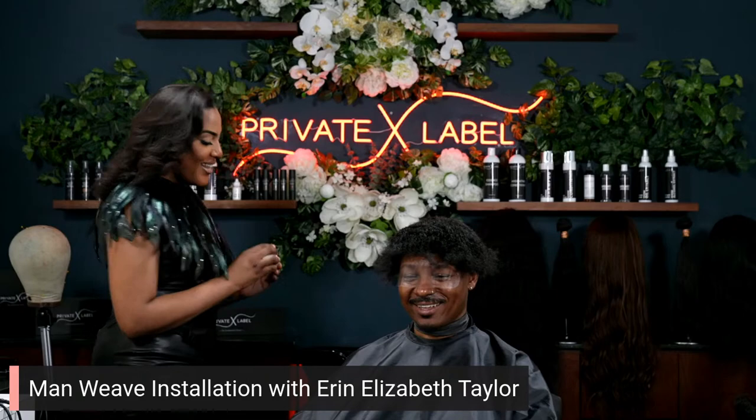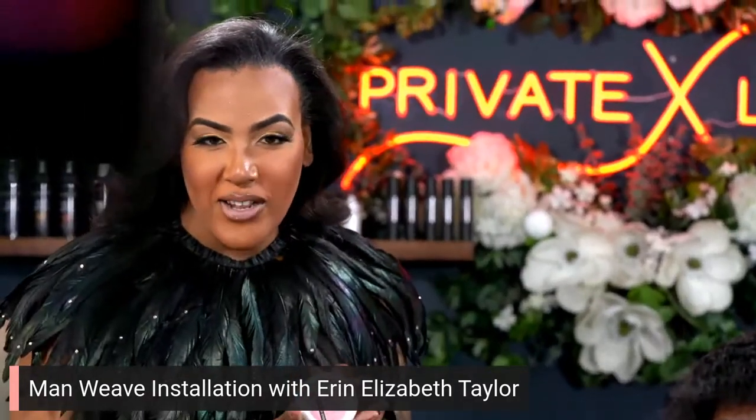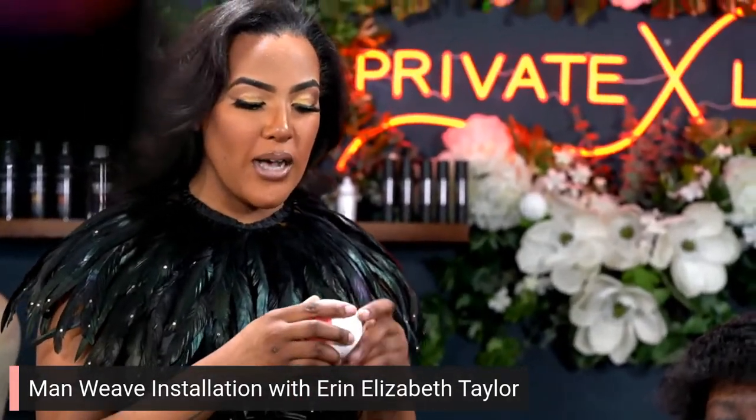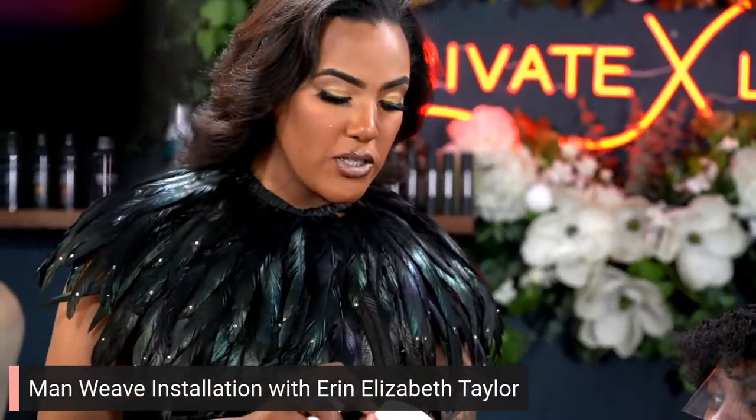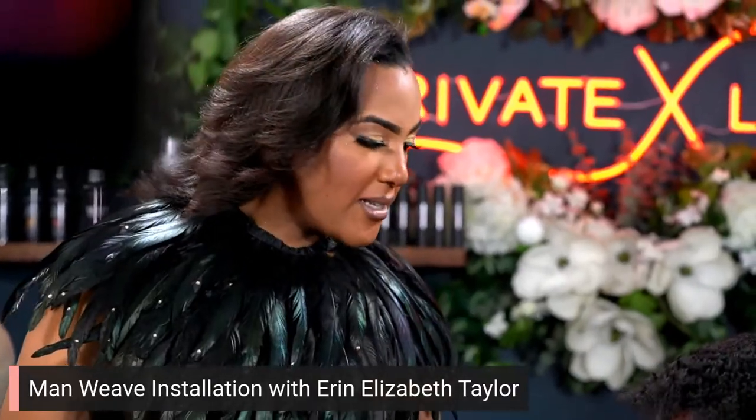Next, we do have the Edge Control by Private Label Extensions. I'm just going to unscrew the top just so you could see. You do have your edge control in there. Again, an amazing smell. Oh, I love a product that smells good.